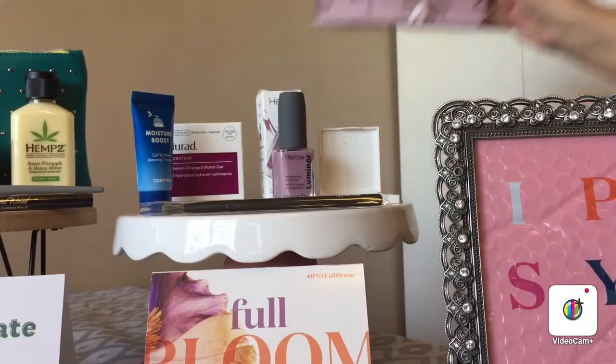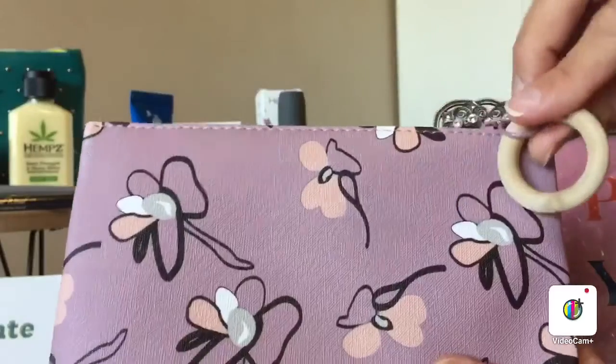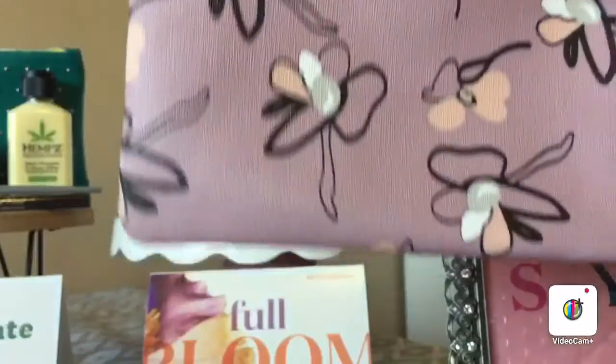Nice. So beautiful, I could faint. All these bags that they always ship out with their makeup are just so beautiful. Check this out. It says Ipsy right there. It's a little wooden handle.